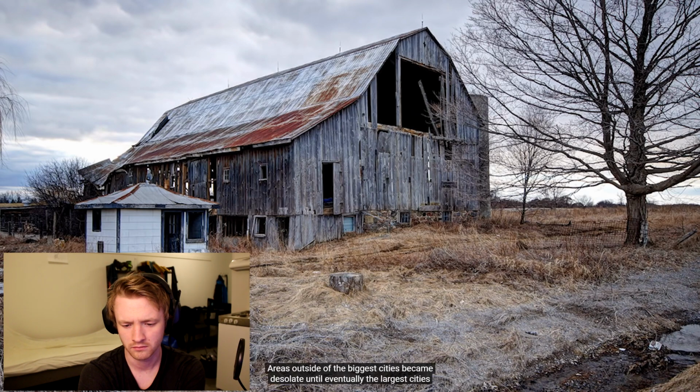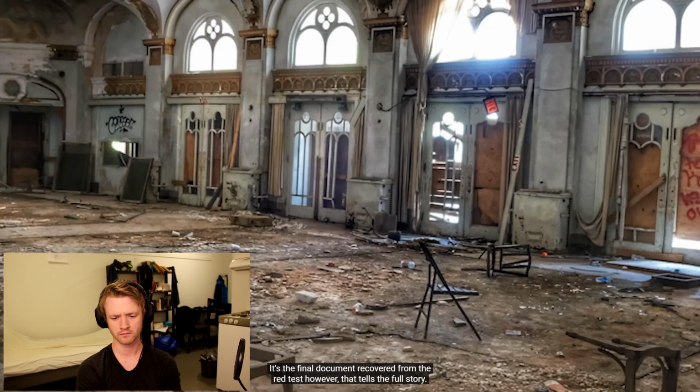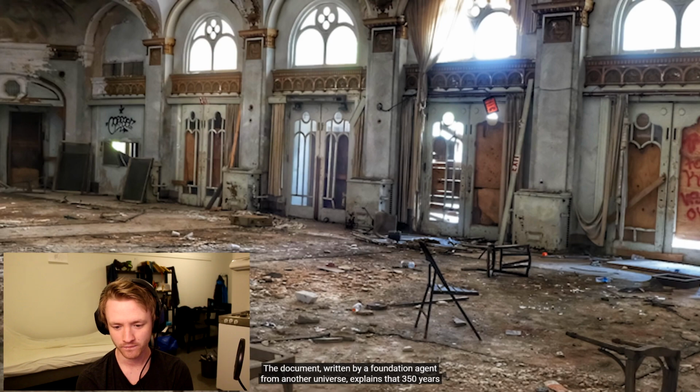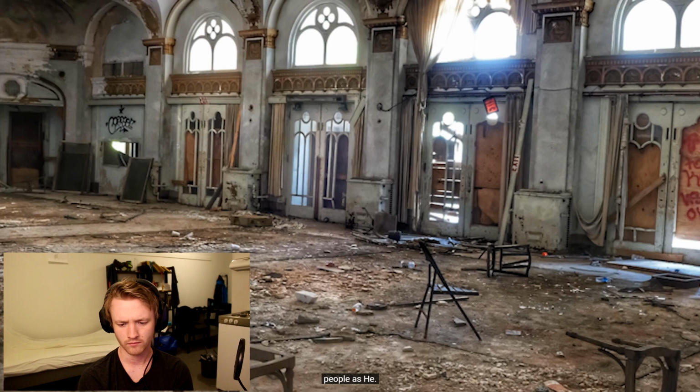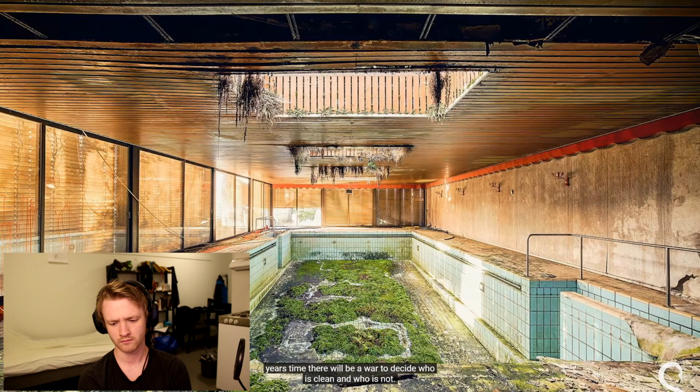Areas outside of the biggest cities became desolate, until eventually the largest cities fell as well, leaving the country quiet and empty. It's the final document recovered from the Red Test, however, that tells the full story. The document, written by a Foundation agent from another universe, explains that 350 years ago, this world experienced the arrival of an eldritch, godlike creature, known to the people as He. This creature declared that this world was unclean, and that the only way to save it was to purge it of sinners. He bestowed upon the world a number of vast technological advancements, and said in 10 years' time there would be a war to decide who is clean and who is not.